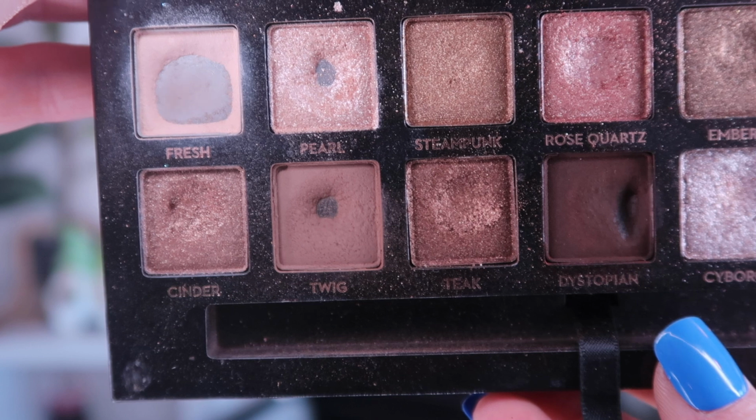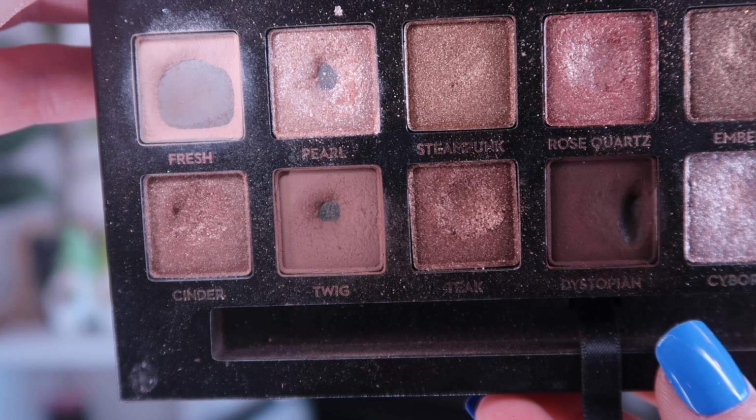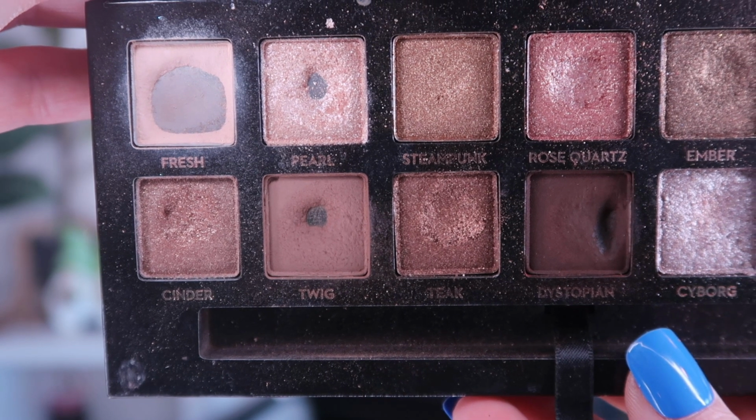I am hoping to reach for Teak more in March as well, maybe at least 5 total times. Would love to hit pan on Teak. I feel like that should be a good goal for me to aim towards in March.